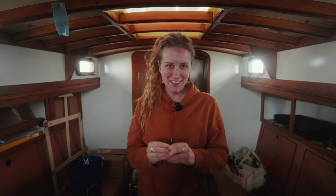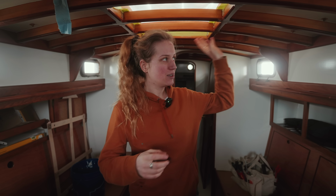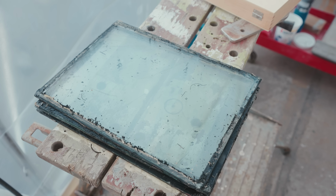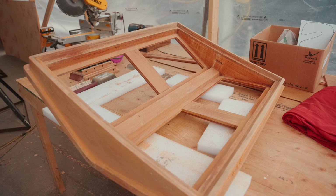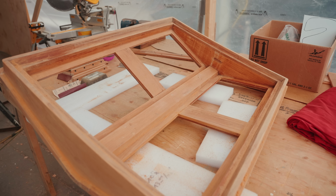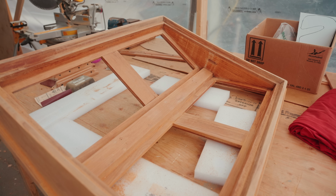I have some updates for you. We've been busy on our little phones, making calls, organizing things. So Aladino just ordered some new glass for the butterfly hatch. Three out of the four panels cracked taking them out, which, you know, that's how it goes. It's really hard to take those things out. Fortunately, we found a place nearby, so that's all done and dusted.